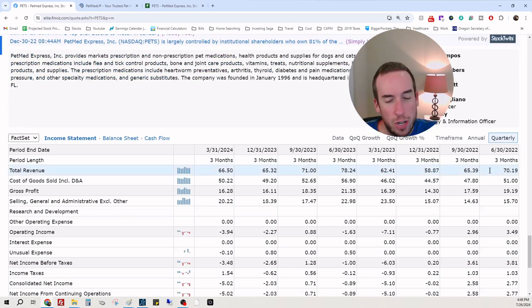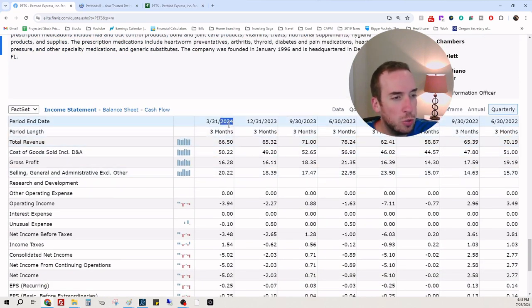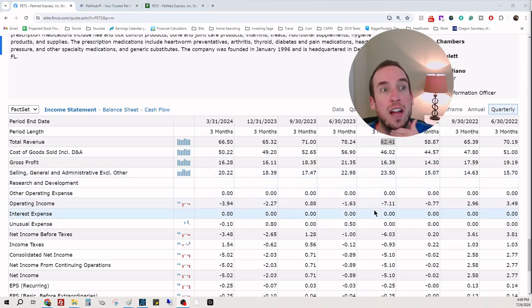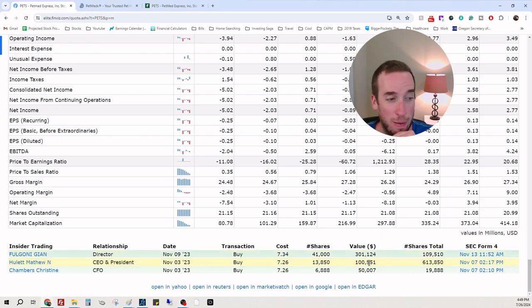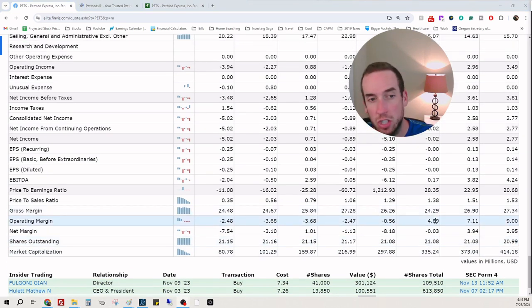All right, so we're gonna take a quick breather here. Total revenue for Q1 2024 was 66 million. Last year was 62 million. So they did improve by 4 million, almost a 10% year over year bump, which is actually pretty good. Is there sign of an overall change? Good question. The CEO did buy at $7, and the director also bought at $7. Good. That's a good chunk. I like that. I wish the CEO would have bought more. I like the CFO did purchase $50,000 worth as well. So I'm liking the green flags here.